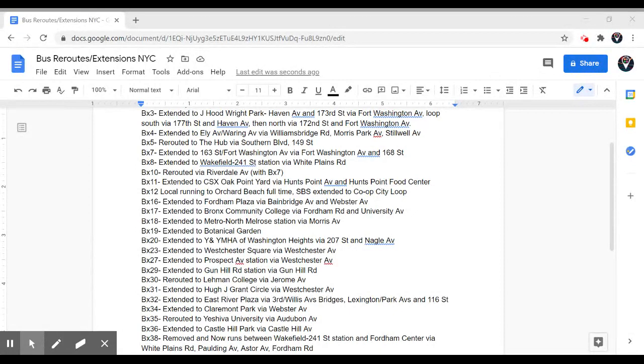Before I go into what I've changed, I want to go over the lines that are still the same. The lines that remain mostly unchanged are the BX1, 4A, 6, 6 select bus service, 9, 13, 15, 21, 22, 24, 26, 28, 33, and 40. Those are the ones that are still the same. The other ones that I didn't mention, like the rest of the Bronx routes, and the others, those lines are completely different.